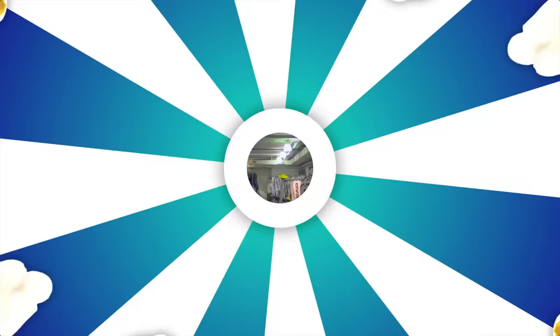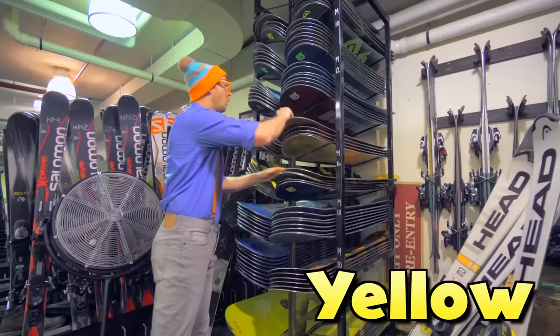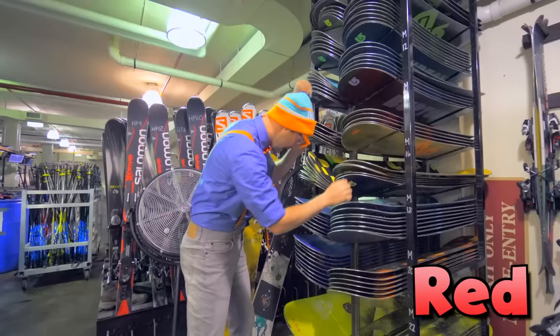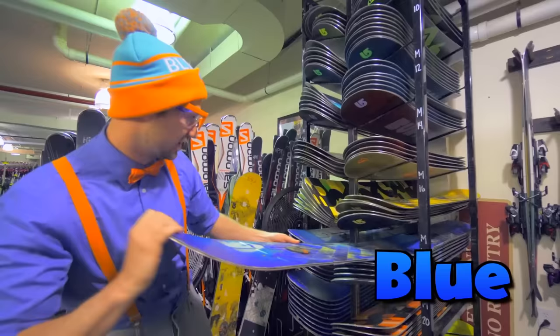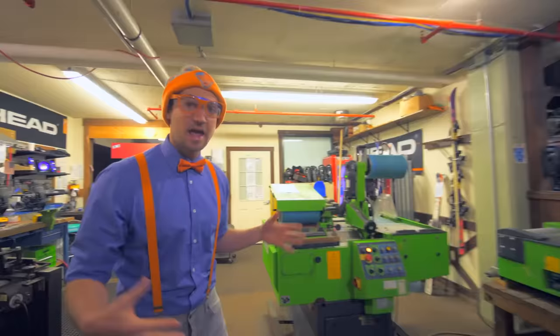There's so many skis and snowboards in here. Ooh, look at this one. It's the color yellow. Whoa. This one's the color red. Oh, hey. Look at this one. This one's the color blue. All right, let's head over to my snowboard and tune it. That's where you make it really sharp and waxy, so then you can go really fast.